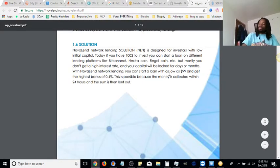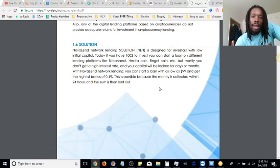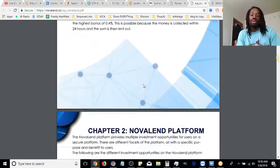Okay, so that's where you could pool your money together with other guys for a higher return. Today you have 100 to invest. You can start a loan on different lending platforms like, that's funny, BitConnect, HedgeConnect, Regal, etc. But mostly you don't get a higher interest and your capital will be locked for days or months. With Novalend Network, you can start a loan as low as $99. You get the highest bonus of 0.4%. This is possible because the money is collected within 24 hours of the sum, then it is let out.